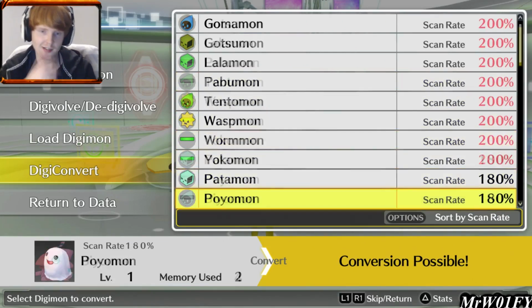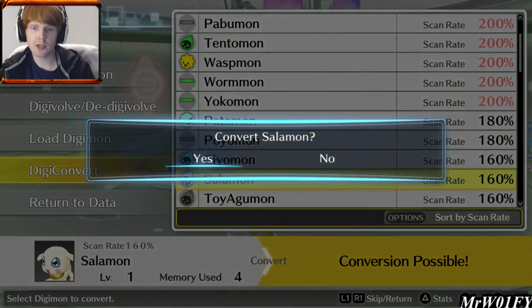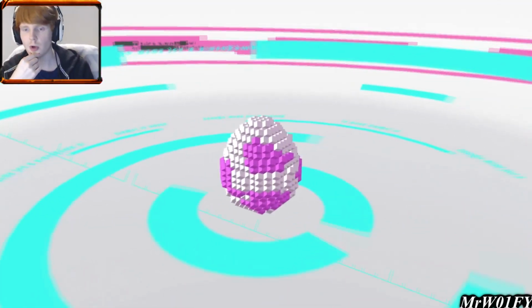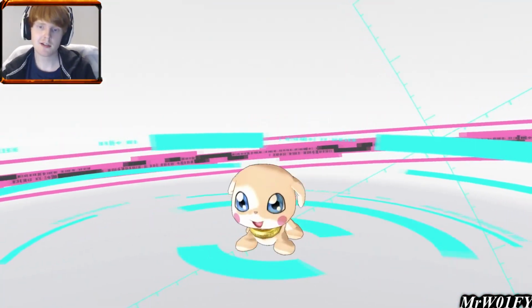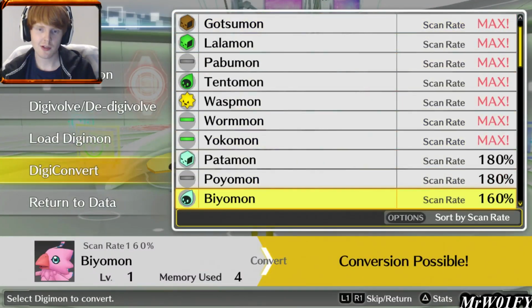We obviously had a Tentmon before, Biomon, Salamon. We've never made a Salamon, so let's make one of these. Now his scan rate is only 160, but I don't know when we're going to find another one of these, so we might as well just get him developing now when we have the space. Look at this little guy. Damn it, he's cute. Alright, and he is a vaccine type. So down the list we go.